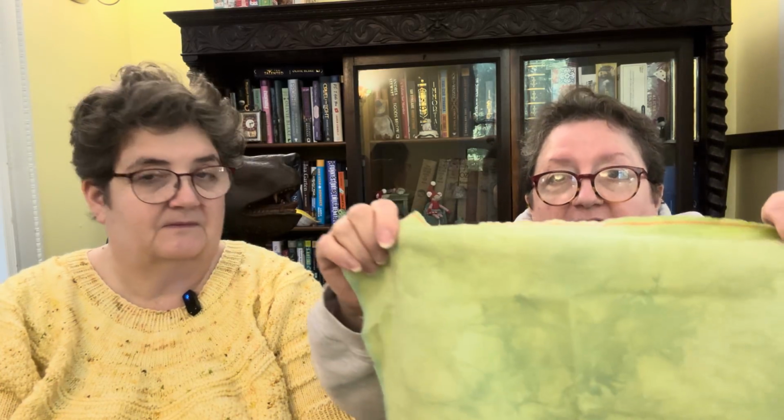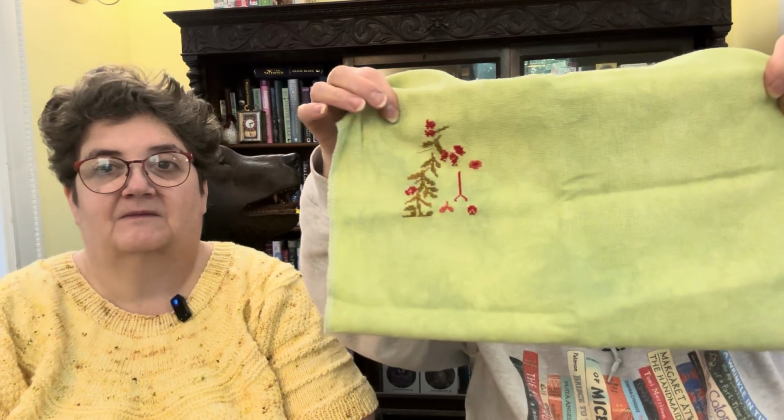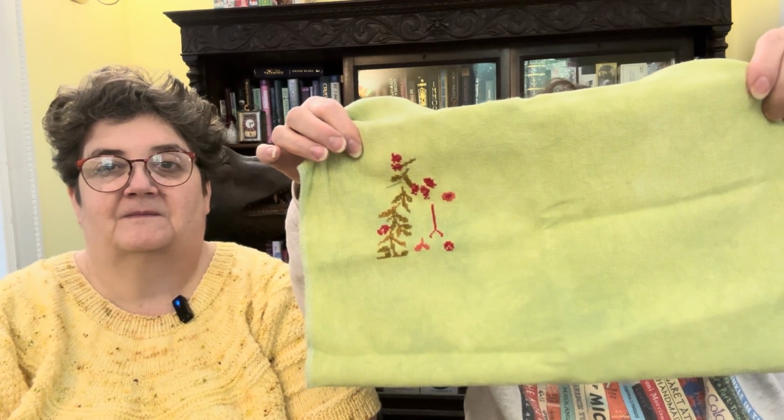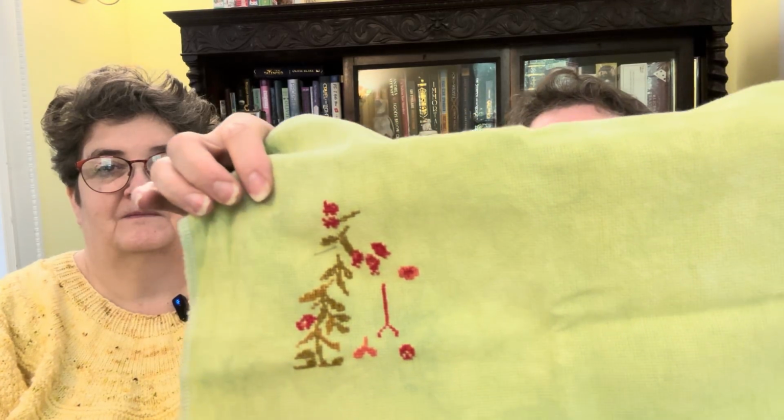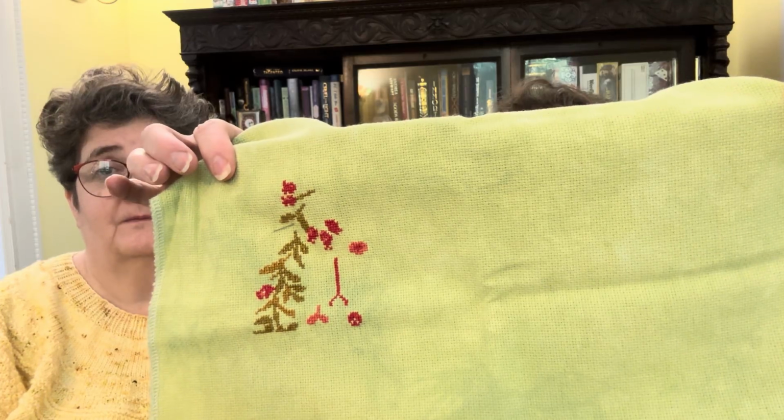This is the color of the fabric. I love this color. It's so pretty. And this is where I am so far. It doesn't look like much because she has a lot that goes on in her border. Having done her borders, that is a lot. Oh God, I love this color. And the colors are showing up so beautifully against it. I think it's really, really pretty.